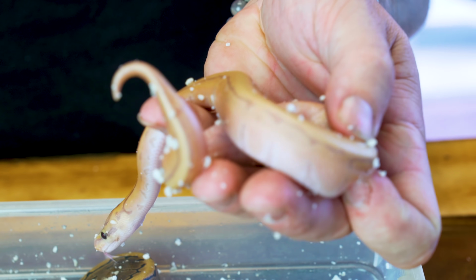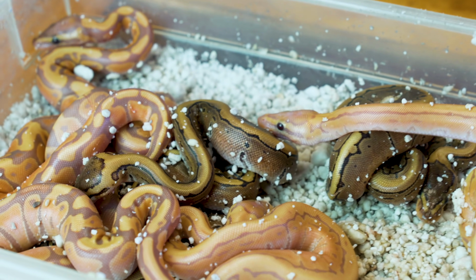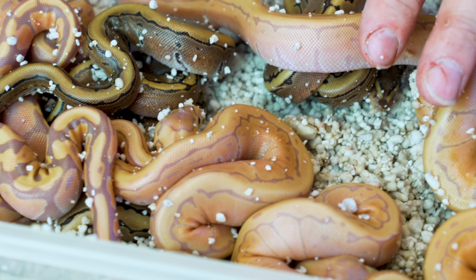And there's all kinds of stuff. Like, this is really cool here. This is actually a banana fire pinstripe, and there's a whole bunch of these guys in here. As a matter of fact, the majority of the pinstripes look like they are banana and fire.